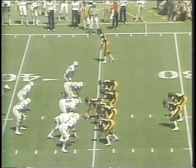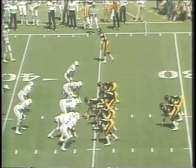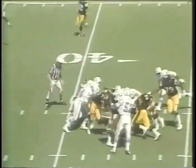Now Theo Bell has passed Glenn Edwards, it is. Edwards, the all-time Steeler punt return leader. Bell needed 22 yards today, and he's picked up 38 on punt returns. Pittsburgh leading 17-0. Ball at their own 35-yard line.